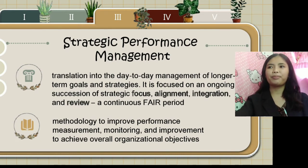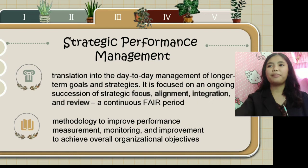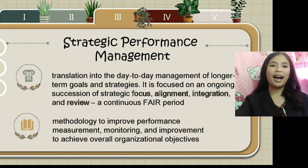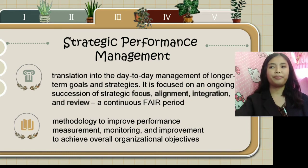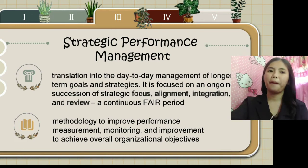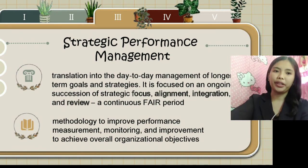So what is strategic performance management? It is about translation into the day-to-day management of long-term goals and strategies. It is about focus on ongoing succession of strategic focus, alignment, integration, and review, a continuous FAIR period. It is also about methodology to improve performance measurement, monitoring, and improvement to achieve overall organizational objectives. So why is strategic performance management important?